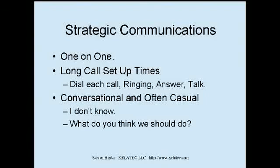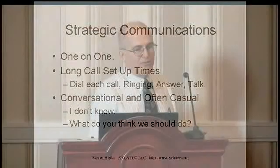But the key thing to keep in mind is that there's what we call strategic communications. That's one thing that everybody pretty much takes for granted and visualizes when they see Asterisk: the one-on-one telephone call, typified by long call setup times. I'm going to pick up a device, enter a number, wait for it to ring, and somebody's going to answer, and then we're going to have a conversation that may be low temperature or casual. You may say, well, I don't know, what do you want to do? And so there's a good general exchange.